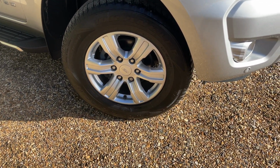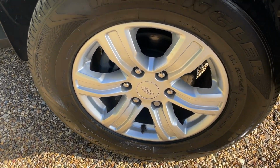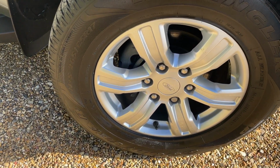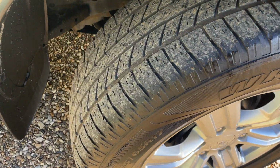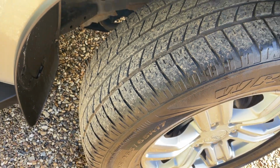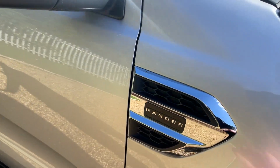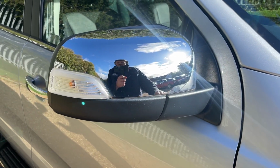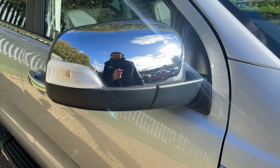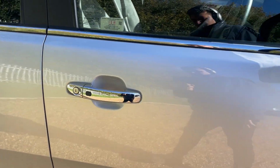Back down to earth now, let's have a look at these beautiful 17-inch silver sparkle alloy wheels. So I'll give you a good look around those. These are fitted with Goodyear tyres as standard, and again they're in very lovely condition. We have some chrome detailing around here, so we have the Ranger badge on the wing there, nice chrome finish, and as well with the mirror covers.